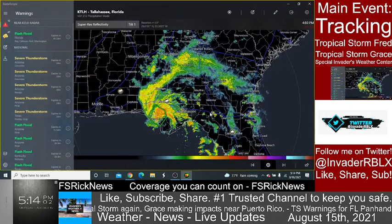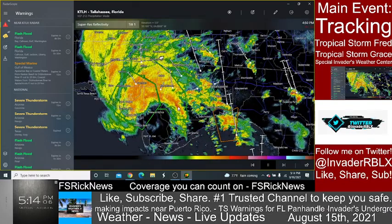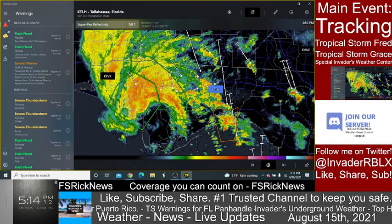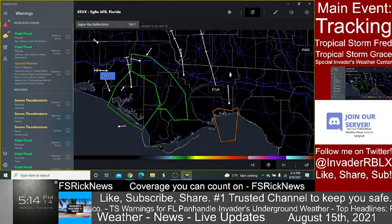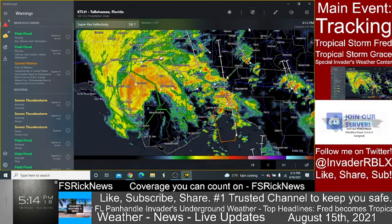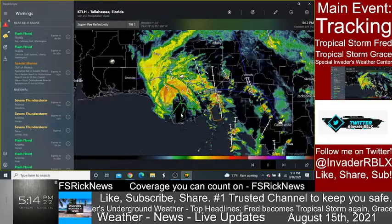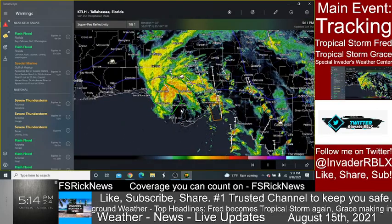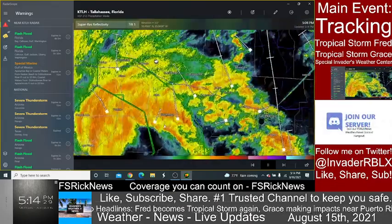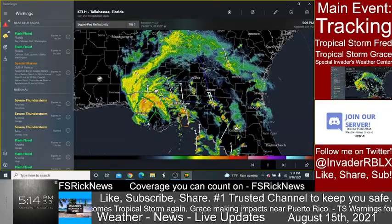I know this information is late, but Tropical Storm Grace. Excuse me, no, not Tropical Storm Grace. Tropical Storm Fred. Tropical Storm Fred has made landfall about 36 minutes ago. As you can see, it's on land now. I did not mean to say Grace. I meant Fred. Tropical Storm Fred has made landfall, already about 36 to 47 minutes ago here in the last hour.